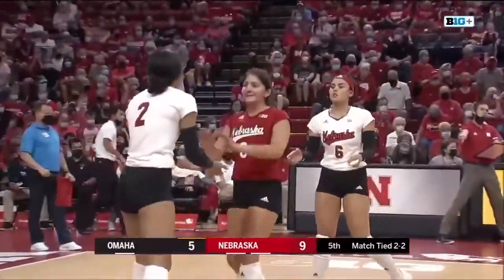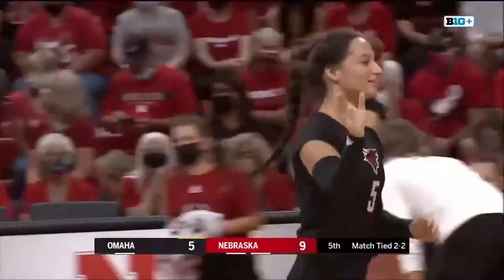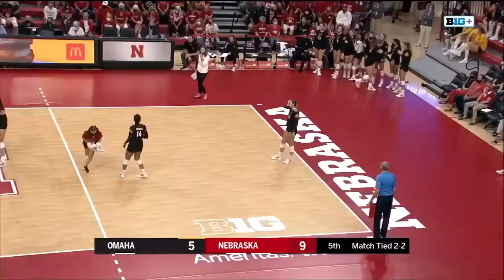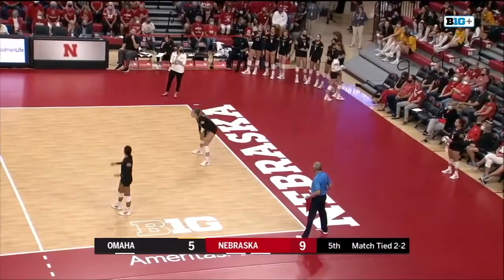Well, it's a free ball, and since Kayla Akana is the setter, she transitioned up to the net, which left that right back area open. So what either needs to happen is Whitney Lowenstein, who's on the right, needs to come off and help play that ball, or Kenzie Knuckles needs to shift over and cover that right back area.